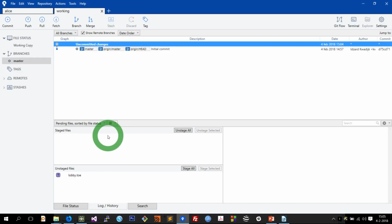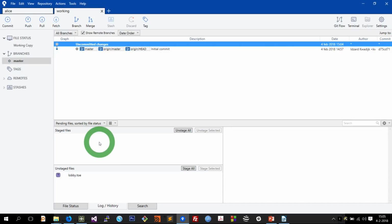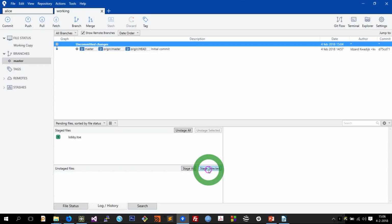And so that means that, hey, there is something happening here. And then you look at the bottom, it says unstaged files, lobby.toe. Unstaged, which means, remember that picture in the beginning, the working area and the staging area, this file is not staged yet. So we say, okay, we want to track this and version this. So I can click the file, and I say here, stage selected.